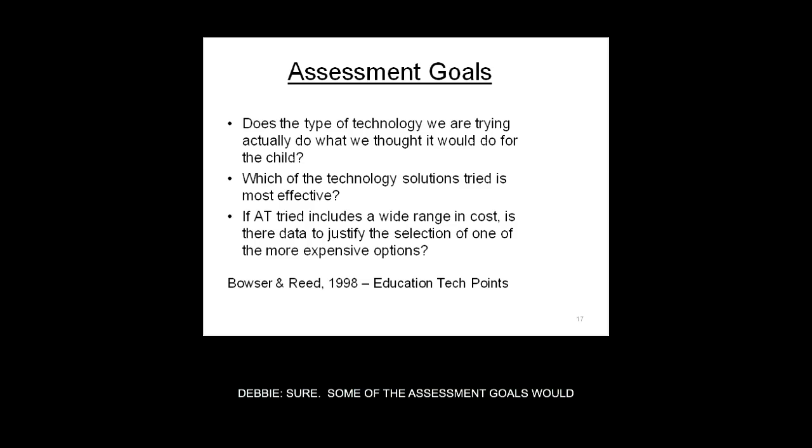Sure. Well, some of the assessment goals would be, first of all, and these are from Bowser and Reed, Education Tech Points. First, does the type of technology we are trying actually do what we thought it would do for the child? So if we're saying this student with fine motor issues who's struggling with writing, we're going to try a portable word processor, well, does that make it easier for that student to write? So is it doing what we thought it would do?